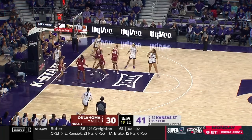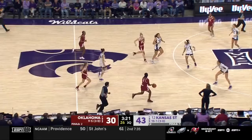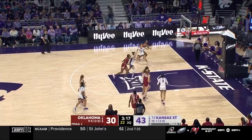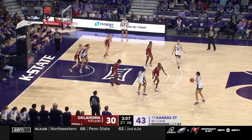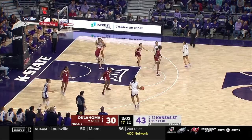Nice play inside to Sanchez on the inbound ball. Aubrey Jones has been a little quiet in this game. Just 3 points for the transfer from Iowa State. And that's a great shot for her. She hasn't gotten a lot of opportunities, and that's one thing she can do is knock down shots, but she just needs to see one go through.